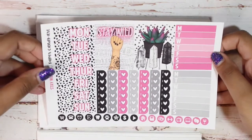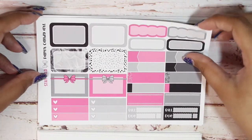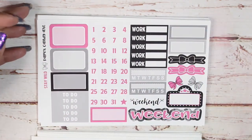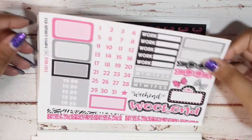But yeah, so there are the date covers and full boxes, the half boxes, patterny type half boxes, fancy labels, bill dues, and all of that fun stuff. Weekend banner, date covers, work, not date covers, date dots, work labels, and more boxes.